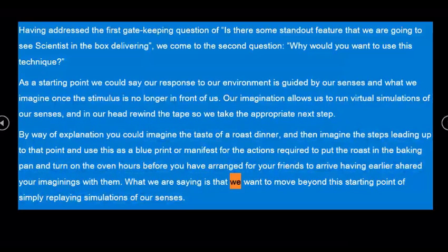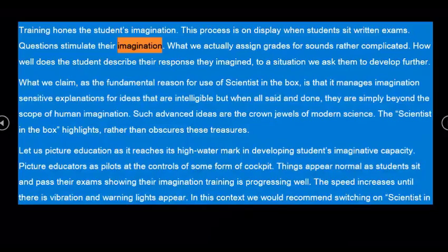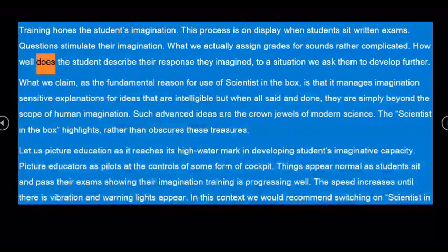What we are saying is that we want to move beyond this starting point of simply replaying simulations of our senses. Training hones the student's imagination. This process is on display when students sit written exams. Questions stimulate their imagination. What we actually assign grades for sounds rather complicated. How well does the student describe the response they imagined to a situation we ask them to develop further?